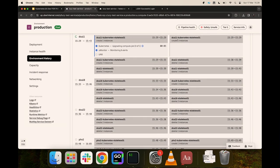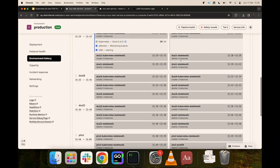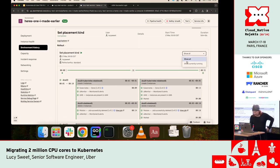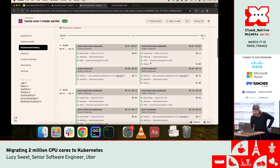So the first one here is it's doing a thing called make before break, where it's going to make all of the new containers on Kubernetes. And then it's going to delete the old ones from the old Peloton system. In the end of that, you end up with something that looks like this. This is one I made earlier.